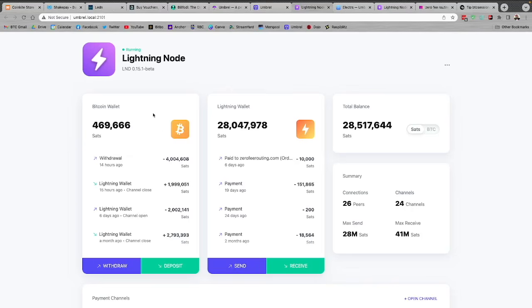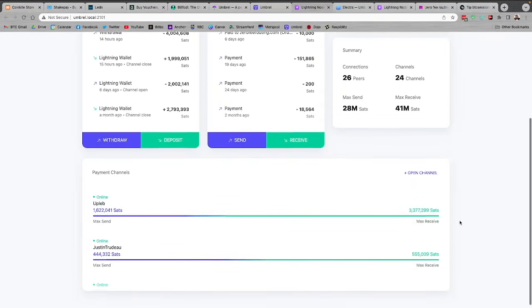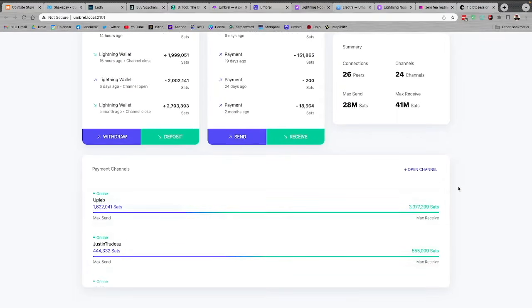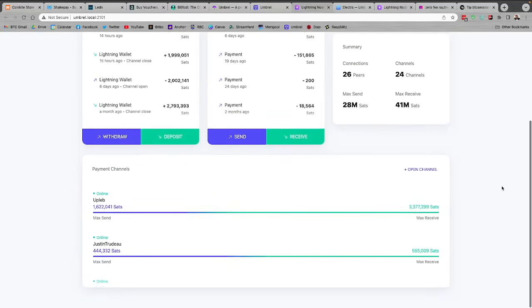Now, what about when you already have funds in your Bitcoin wallet and you want to open channels? Well, that is what you would be looking at next after depositing Bitcoin into your Lightning node. And so we can see down below here, we have payment channels. Now, yours, if you have not set them up already, will be, again, pretty sparse. There won't be open channels with details. And so you'll need to open a channel.